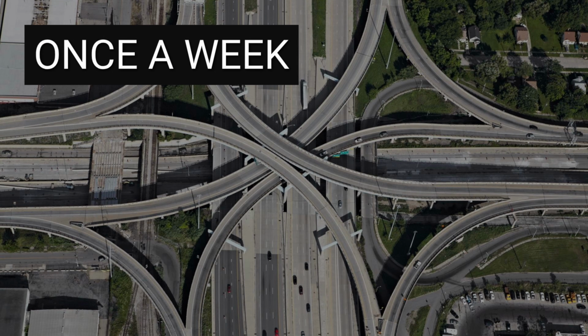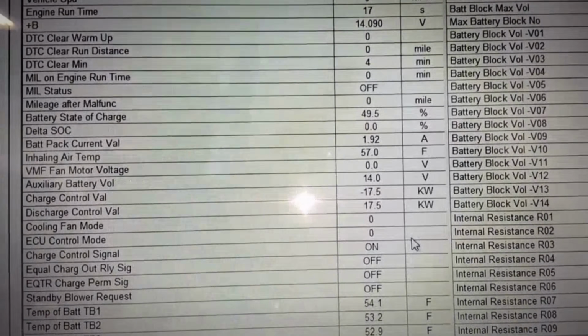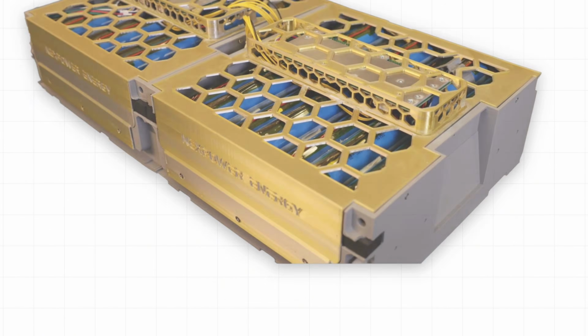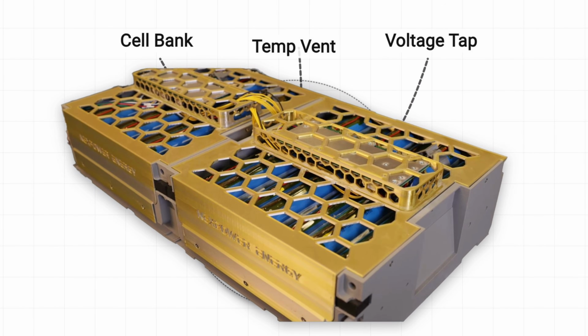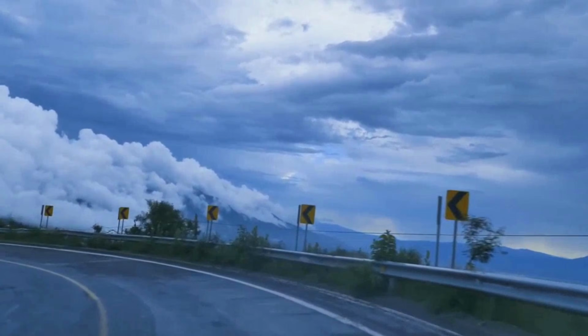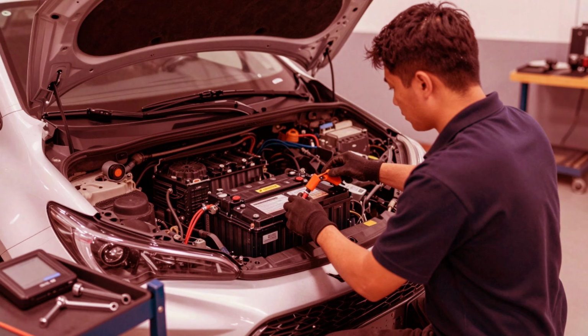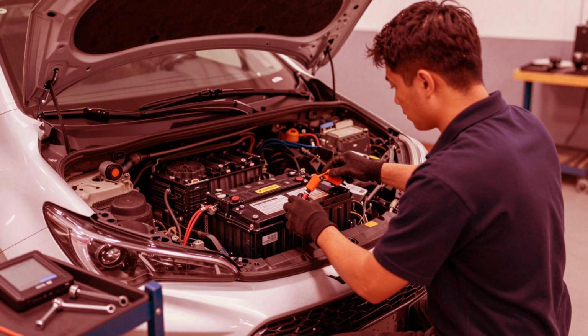Mixing in a longer highway drive at least once a week gives the battery management system the time and conditions to detect and correct small imbalances before they become permanent. It costs nothing but a few extra minutes of driving, and it directly protects against the kind of gradual cell drift that leads to premature pack failure.